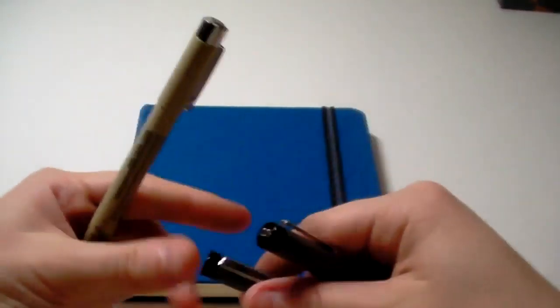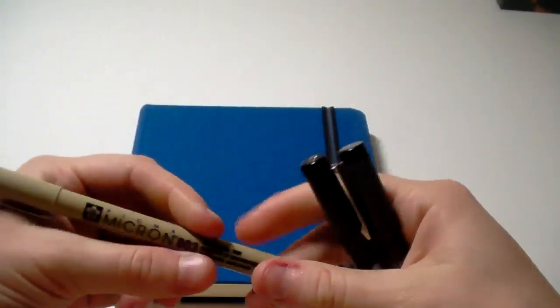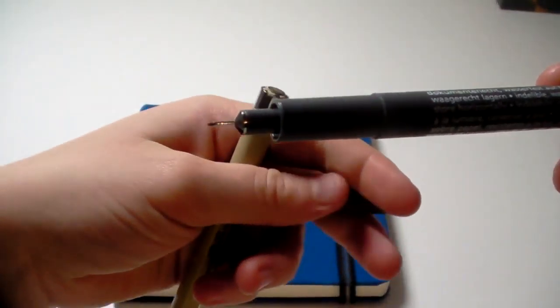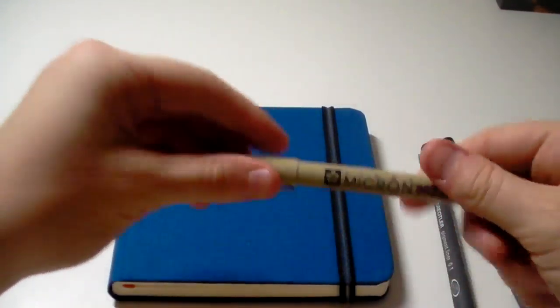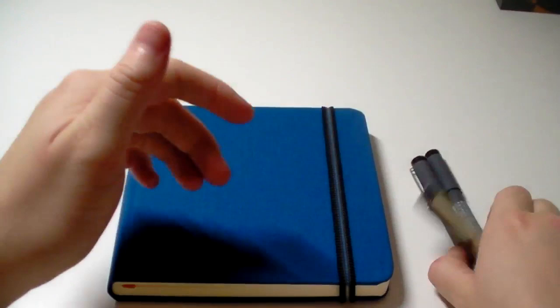So yeah, I bought 3 pens. I got 2 pigment liners in 0.1 and 0.05, and then a Micron in 003, and I'm really enjoying using these. I've just started out with these because I thought they were good numbers to start off with. I don't think it's 0.03, I think it's 0.15, because it says somewhere on the cap, but that's those.